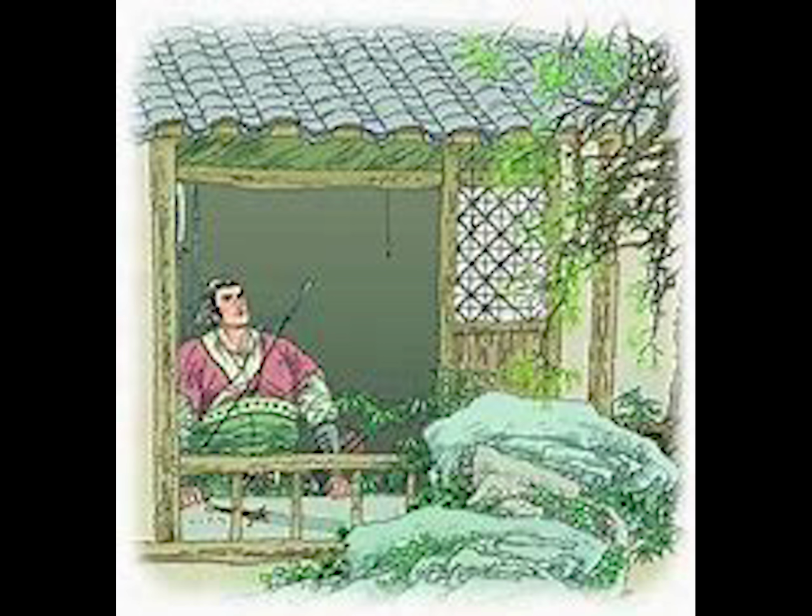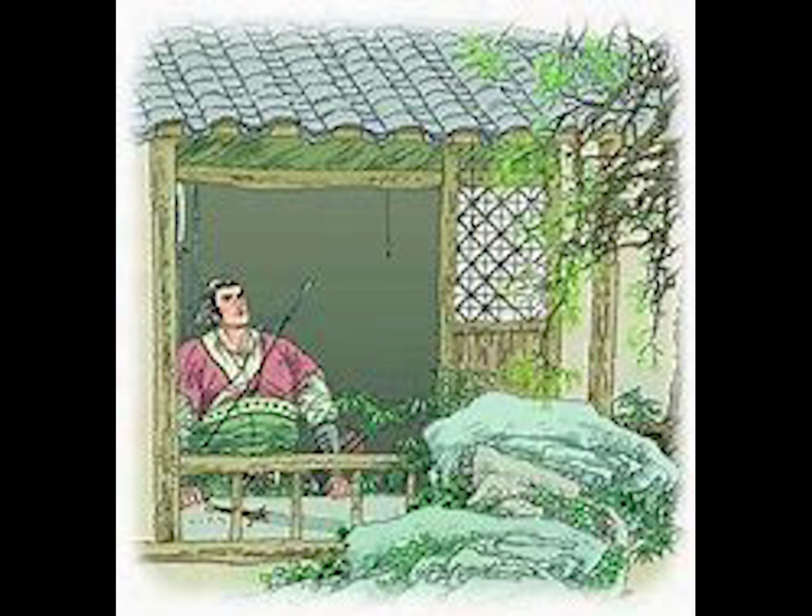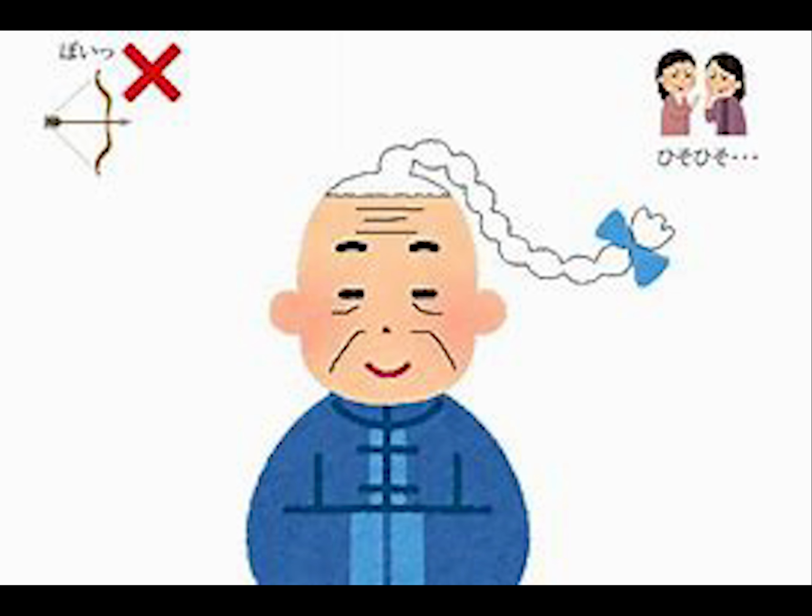In the years since, those of unrighteous mind never came within a 100,000 square meter circumference of his home, and smart migratory birds dared not pass through the airspace above. As his reputation took the form of a mystic shroud, Master Kisho gradually aged amidst it.